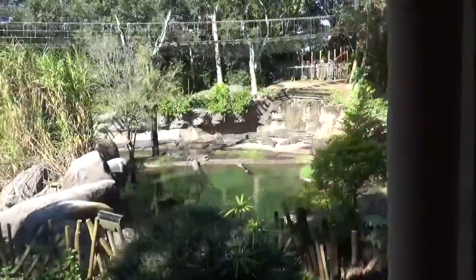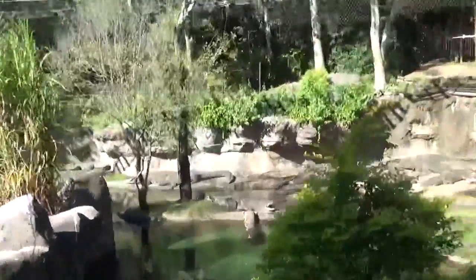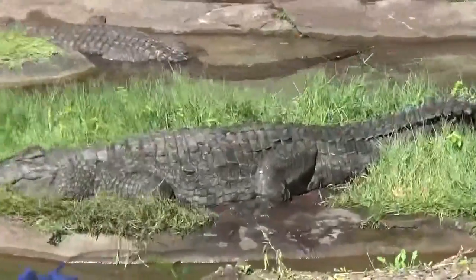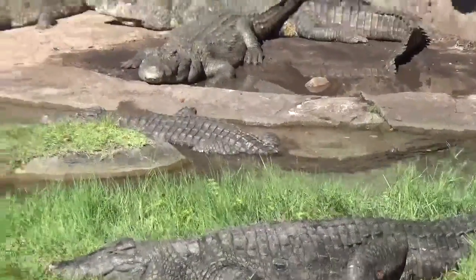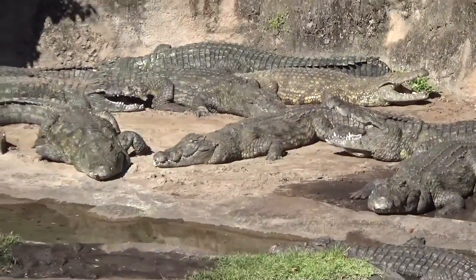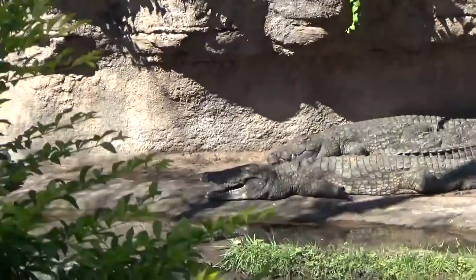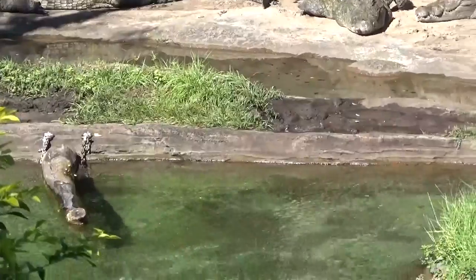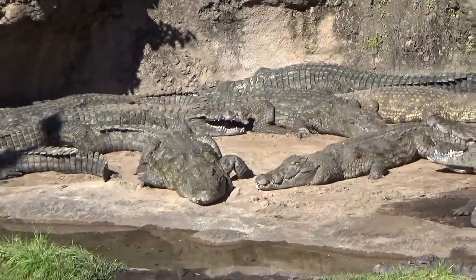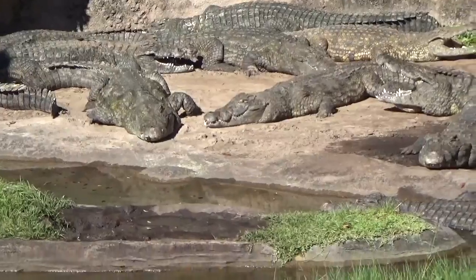Look at the size of that. The Nile crocodiles, they can reach anywhere from about 16 to 20 feet long. That's a lot of crocodiles. They can weigh up to about 500 pounds and run at 10 miles an hour on land. And those very intimidating jaws down there, they have a bone-crushing power of about 2,000 pounds of pressure per square inch, which is a little bit intimidating, I'm not going to lie.